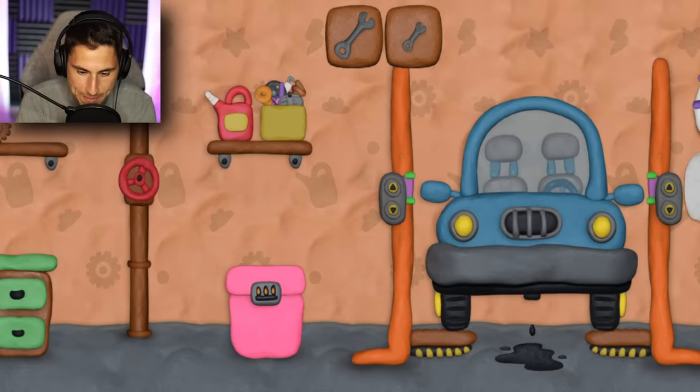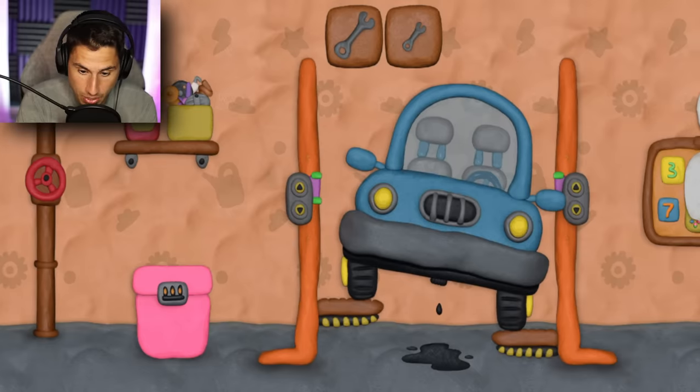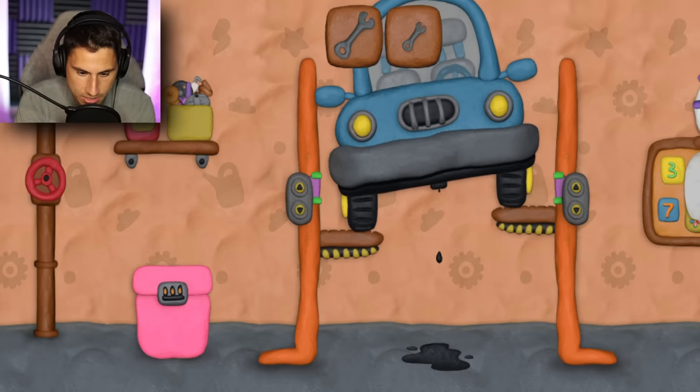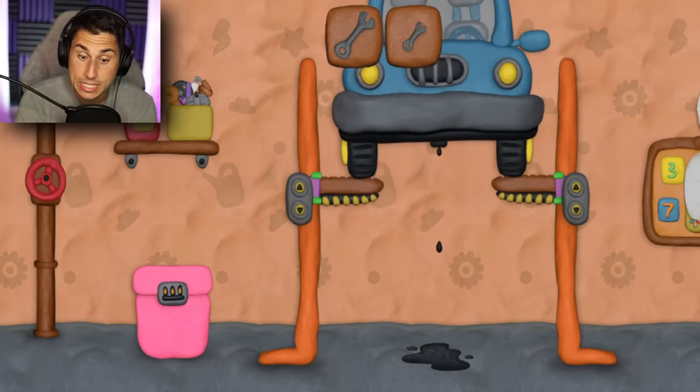What about this one? I bet I want to raise it up. Oh, I want to make it even. I don't want to tilt the car over. Okay, how high do I want to raise this car? Maybe to the little green slot? Let's keep going.